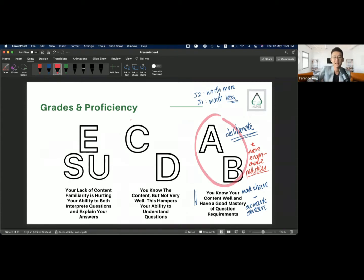Now, if you're at a C and D, just for reference, that means you're in the 50 to 59% range. And then of course, A and B will be 60% plus. To hit an A, you need 70%. So if you're in the C and D range, what that typically means is you know enough to pass.